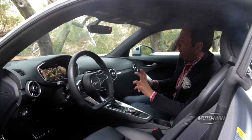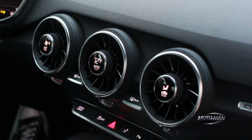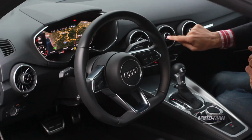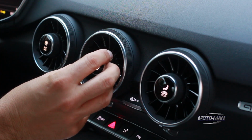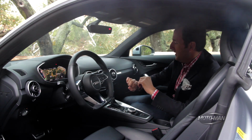So for example, do you want to turn on and off the compressor? You press this button. If you want to turn on and off the HVAC system, just go auto completely, just hit this thing here, okay? But notice the fan starts to kick on. You can manually adjust the fan here because these are knobs as well. And then this obviously turns on and off the recirculate.